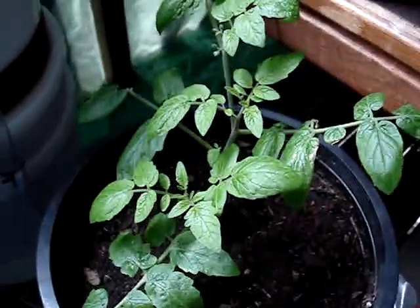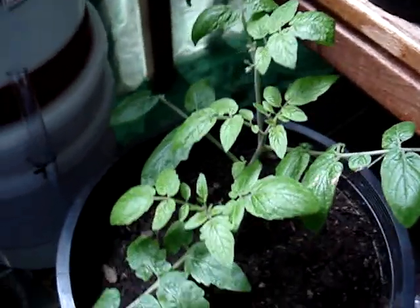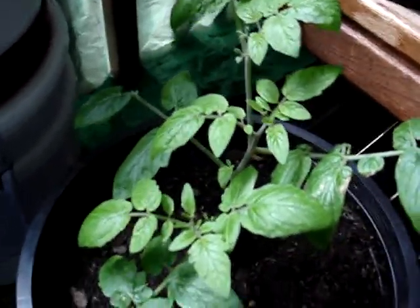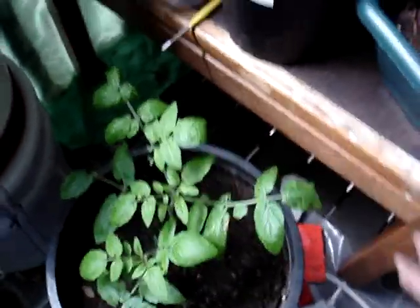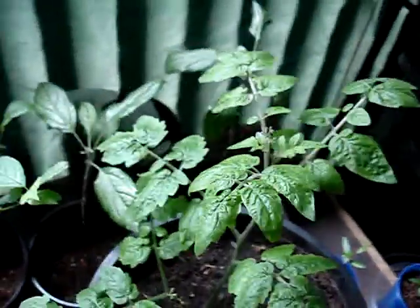I potted up my two Red Robin dwarf cherry tomato plants because they were just getting way too big for the pots they were in. So I'm hoping that with the potting up they'll do better. This one's having a little bit of trouble because I accidentally damaged the roots when I was potting it up. But the other one seems to be doing quite well. Excuse the shaky hand camera while I stand up again. Here's the other one. As you can see, the leaves on this one are looking quite well.